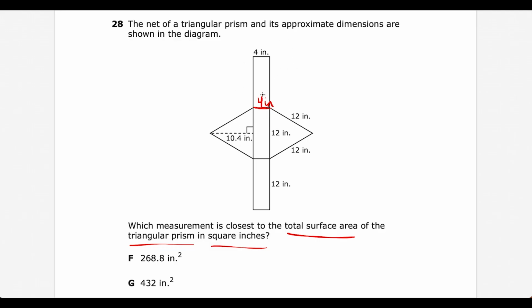And now if we scan a little bit more, notice that this piece over here is 12 inches. So up here we could say this piece is also 12 inches. And then what I would notice over here is that if this is 12 and 12, then over here we're going to say is 12 inches and 12 inches like this. So we're just using the symmetry of the figure to move forward. And now what we're going to do is find the area of these 1, 2, 3 rectangles and these 2 triangles and add it all up.